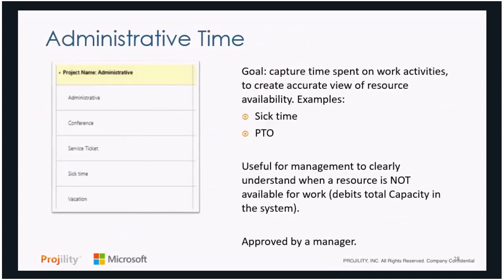So the first category is that keep the lights on maintenance work. The second category, and it's not really work, it's called administrative time. And really the goal with administrative time is to capture the different categories of non-work activities where people are not available at all. Things like sick, jury duty, paid time off, vacation. It's really useful to capture this information to clearly understand when a resource is not available to work. And in the Project Online system, what it does is it debits their total capacity once this time has been approved. So they go from 40 hours a week, maybe down to 20 hours a week, to, if they're on vacation, 0 hours a week.